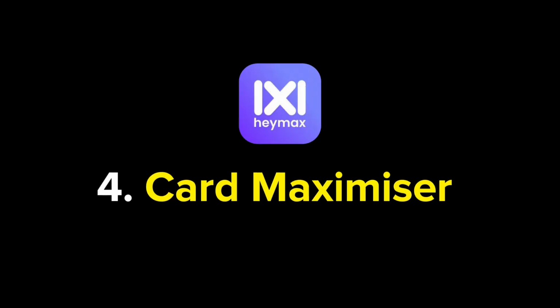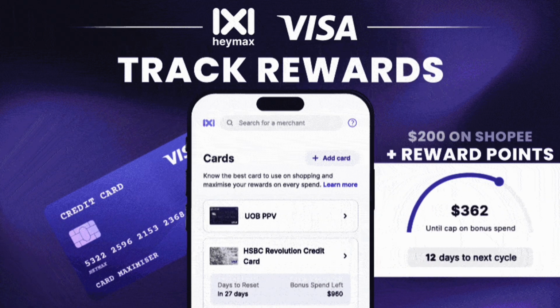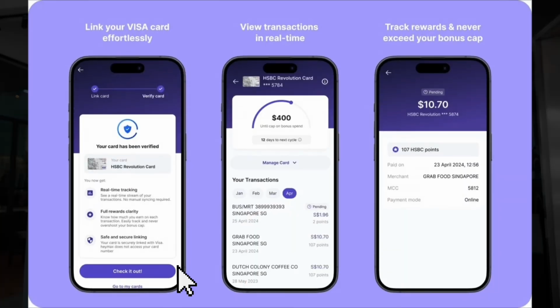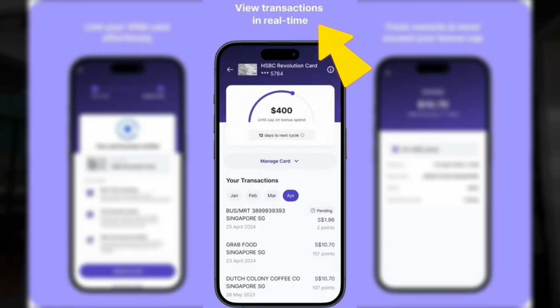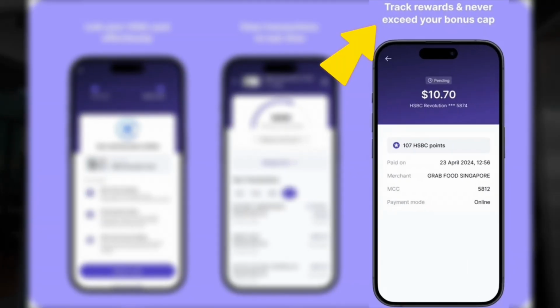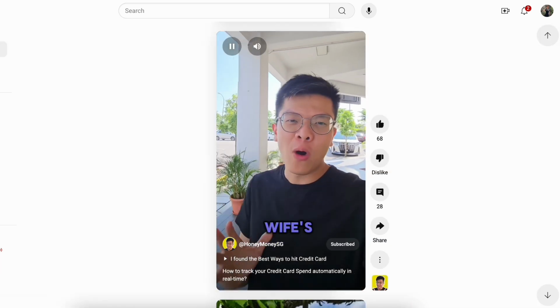There's also a very new feature launched this year called Card Maximiser, whereby it helps you track your Visa card transactions almost instantly. So I was invited as one of the pilot users, and how it works is that you just have to add your Visa card to heymax, link it and verify it, and you can now view your transactions at almost real time, sometimes even faster than the bank's notification SMS. Card Maximiser also works in a way that it helps you track your rewards so that you can remember to not exceed your bonus spending cap. And I also did a short video on Card Maximiser to show how it works and track my wife's spending.